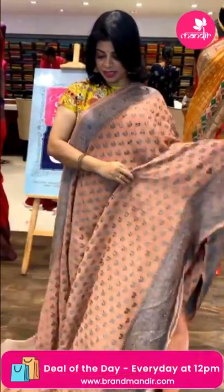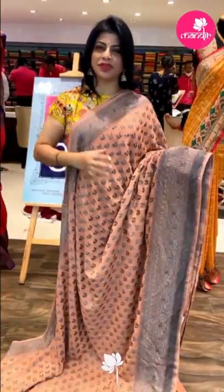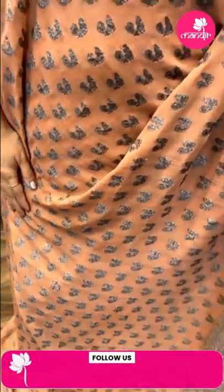Next saree. Wow. Very nice shade. Brown color, like light brownish peach. Kala zari, peacock buttas all over the body. Very gorgeous. I just loved this saree. Border, floral vines, peacocks, cross kaddi. Everything is in kala zari. Pallu.